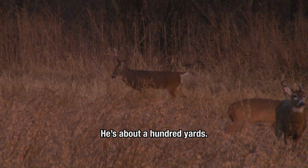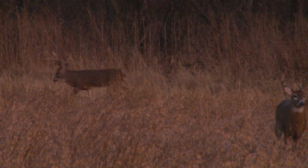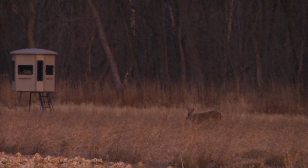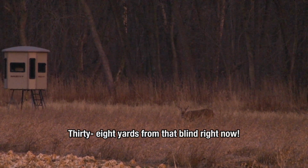Well, the buck I want to kill just stepped out. He's about 100 yards. Come on. Right there in front of that other blind. 38 yards from that blind right now. We're playing cat and mouse with this deer. He is on the other side of the field, right in front of that same box blind I was in last night.